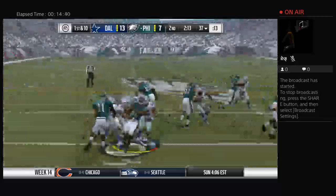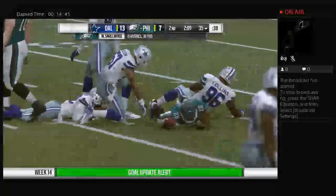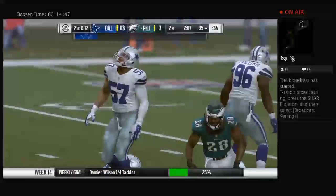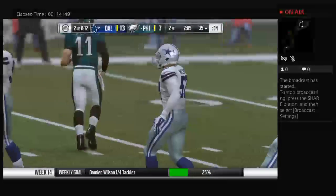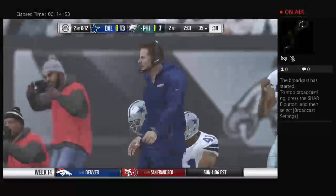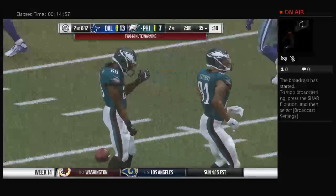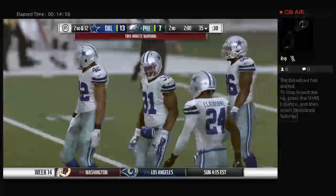They run again on 1st down to Smallwood. And he is going to lose yardage here. That's going to go as a loss of 2, and it'll be 2nd down. 2 minutes to play here in the first half. We'll come back to Philadelphia after this.